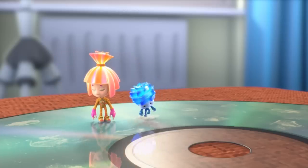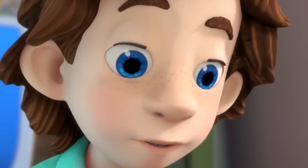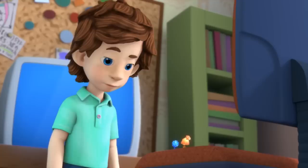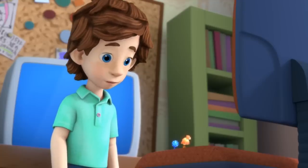Tom Thomas, why is this disc all covered in jelly? Because I was touching it with my fingers. What else? It's obvious you don't know how a disc works at all. And do you know how it works? Yeah, I know. Yeah?